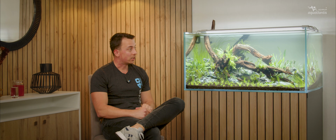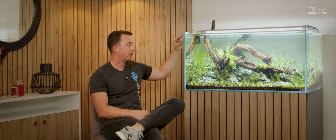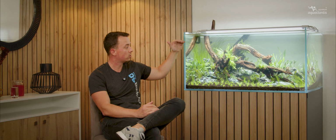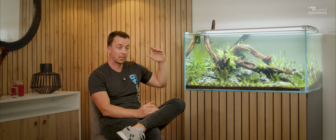When maintaining an aquascape, do you recommend a specific order of tasks to keep everything balanced? So when I maintain an aquascape, I usually start by just slightly lowering the water level, because one of the first jobs is usually to clean the glass. And we have open top tanks. So if the aquascape is completely full and you're going to start cleaning the glass, you'll probably spill some water. So I always start by lowering the water level to a certain percentage. Then I clean the glass.